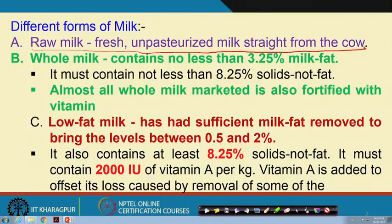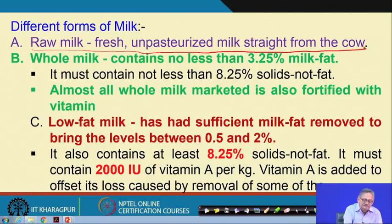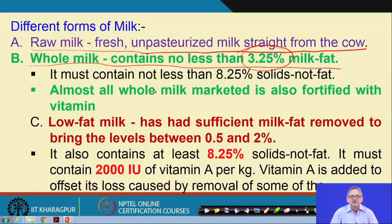So another one is the whole milk, which contains no less than 3.25% milk fat. So minimum 3.25% milk fat. The other day we said, if you remember, that milk is priced based on the fat content. Primarily based on the fat content, milk is priced, right?